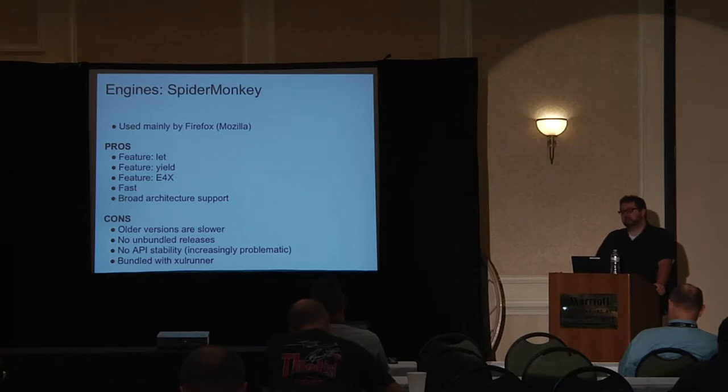If you're a library that's trying to depend on SpiderMonkey, you're going to have a hard time as they continue to make these backwards incompatible changes to actually maintain your support for SpiderMonkey. One of the other drawbacks is that SpiderMonkey is most often bundled with XULRunner.